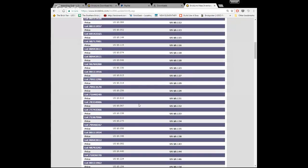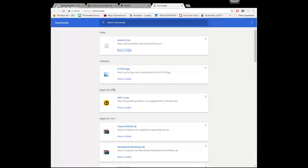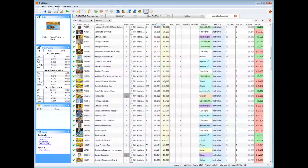And then just go down to the bottom and hit submit. Pretty simple. We can play around with some other stuff in BrickStock if people want. You can play with BrickStock for days.